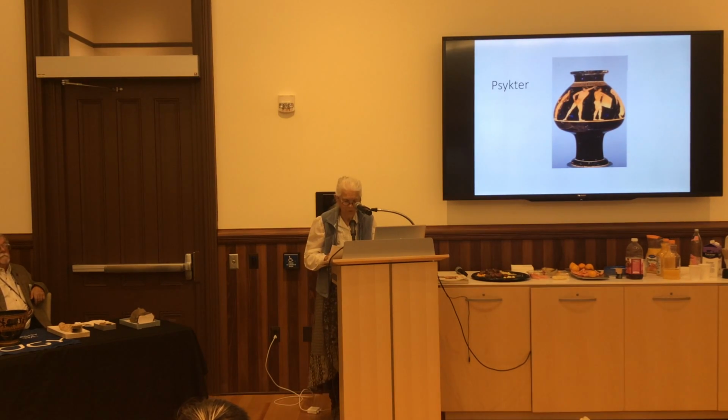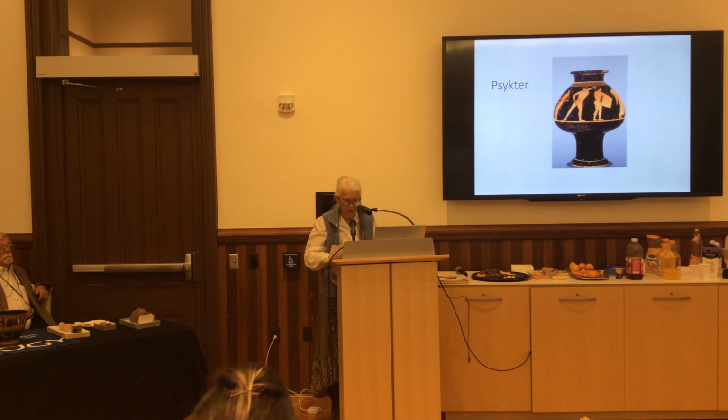Now, another interesting construction technique has to do with this vase, which is a psykter. The psykter was a wine cooler which floated in a krater to cool the wine. Now, there's a purpose for that narrow base. The psykter was thrown in one piece. The potter pulled up a thick-walled cylinder, and that lower stem was left thick to resist tipping over while it was floating, as well as adding support while the body was being extended outward and upward.